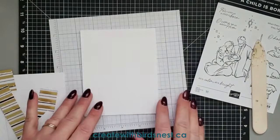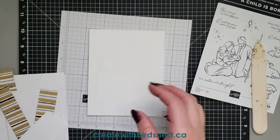Okay, so we've got our card base. Now we're going to take some of this paper.